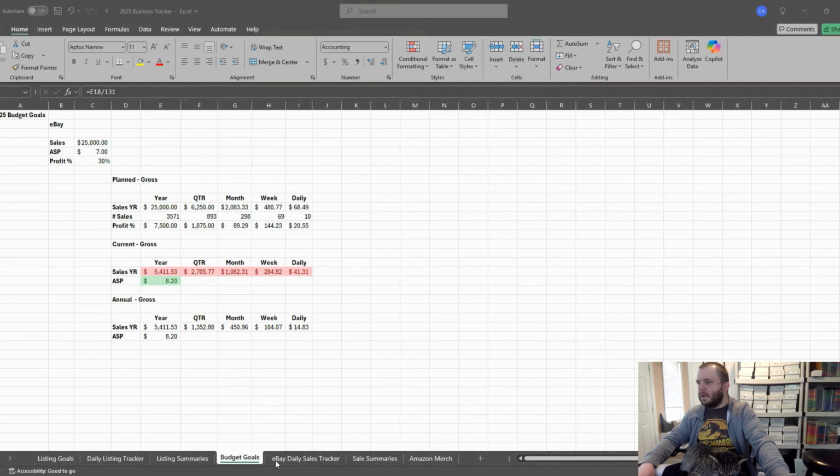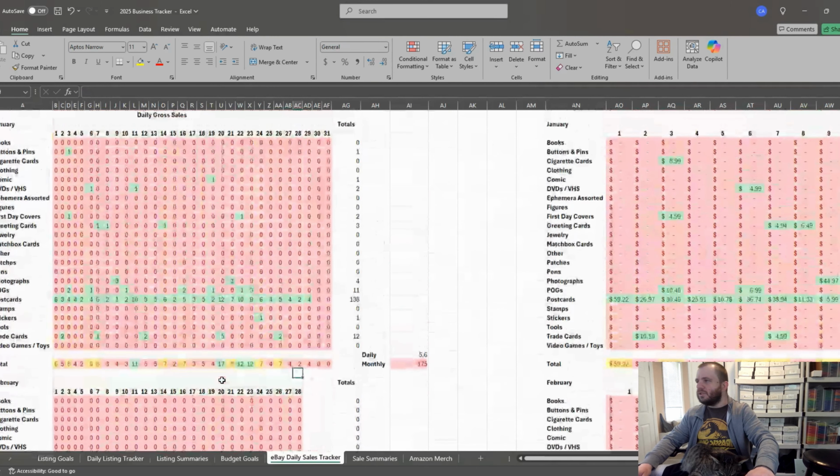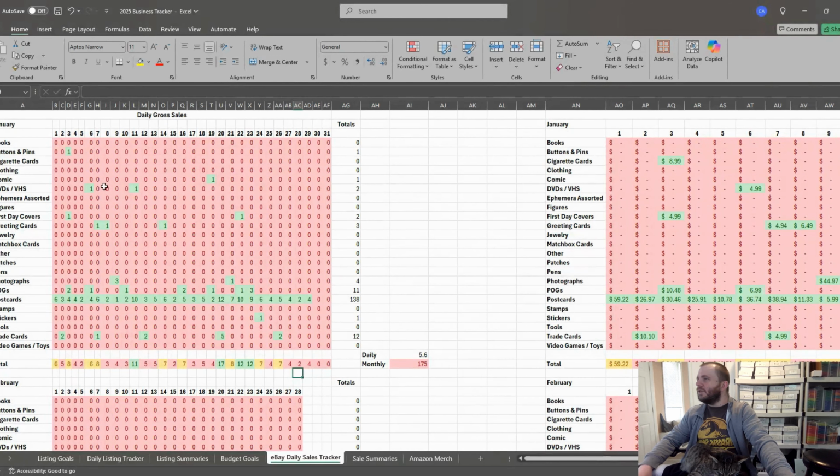That's where we are. Similar to that other sheet we looked at, this is just showing sales in the various categories. So if it's green, I've made a sale in that category that day, so you can see postcards for most days.